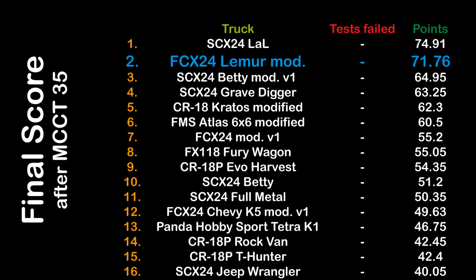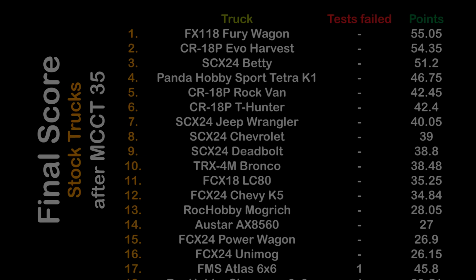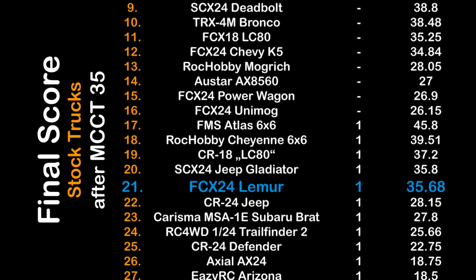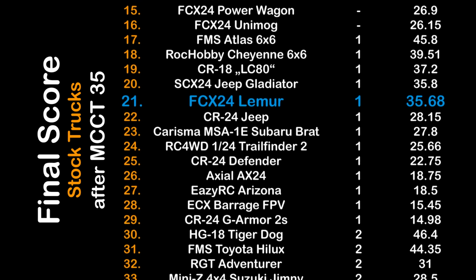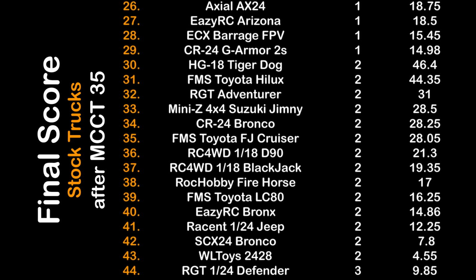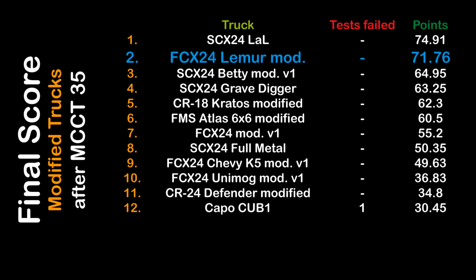If it had had a better performance on the smooth surface, as the number 1, the modified SCX24 Low and Light did, then it would maybe even have taken place number 1. The stock Lemur takes place 21 among 45 trucks in stock form that have been tested so far, so not a really good result for a dedicated crawler. And the modified Lemur takes place 2 among 12 modified trucks so far.